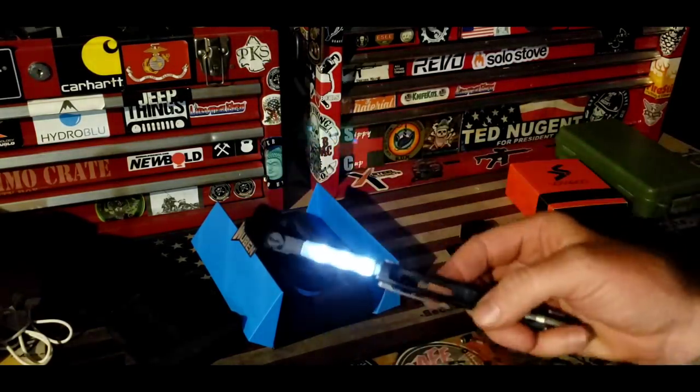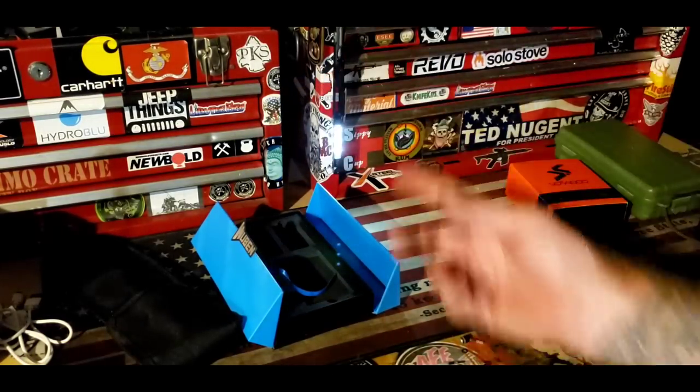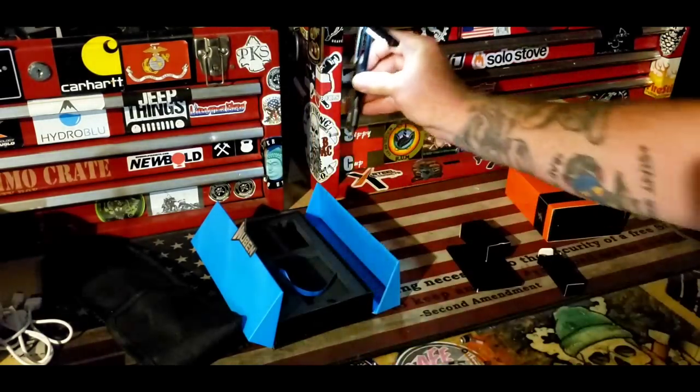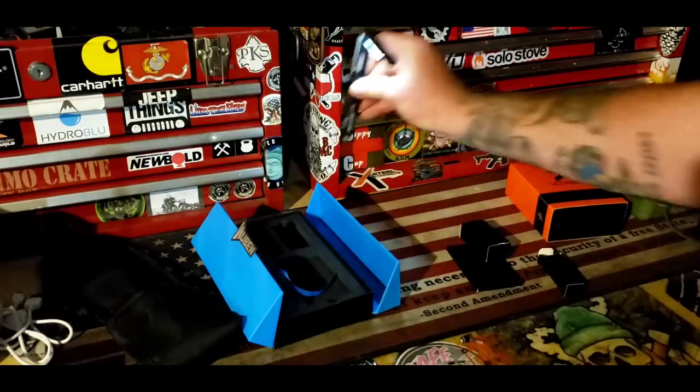But you can also, if you need to work on your car under the hood, attach it under your hood and it'll light up the area. The other thing that was cool is if you need a reading light, you can bend it down just like that. And then you've got yourself a reading light.